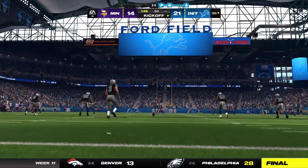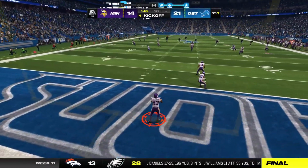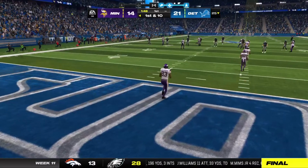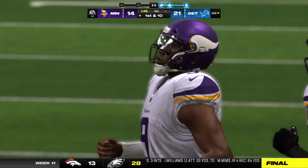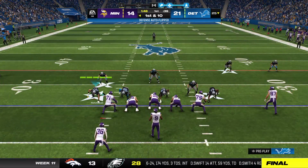The kickoff unit is out on the field, and they will send this one away. And there will not be a return here. It's a touchback, and it'll come out to the 25-yard line. The Vikings ready to go again on offense.